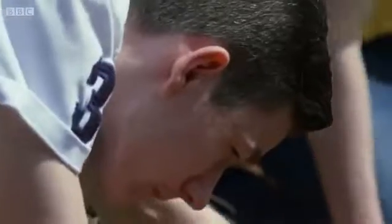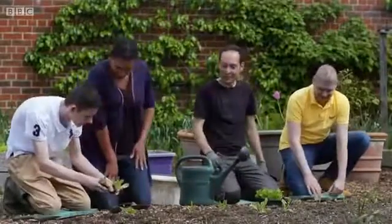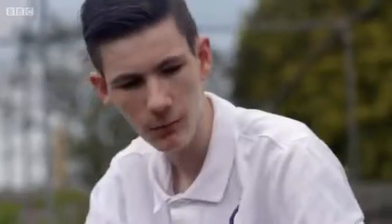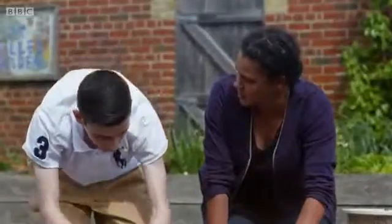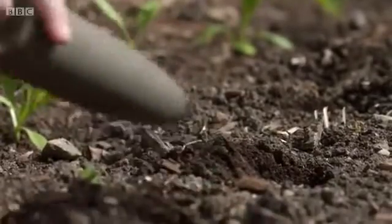Leon's been here for a few months, and gardening therapy is making a difference. I'm not that confident joining groups at all. I do get a bit shy, to be honest. It helps me build up my confidence outside in the community. And do you find it relaxing to be here in the garden? It helps you relax, but when you go back, you always got a smile on your face, and people like that. So do you think you're going to carry on gardening after you leave Bethlehem?